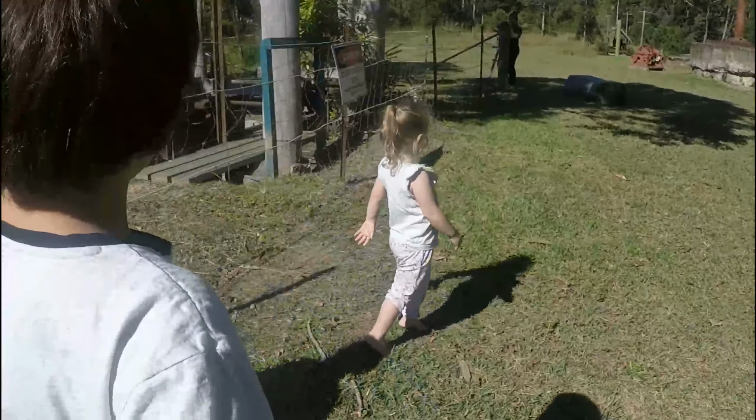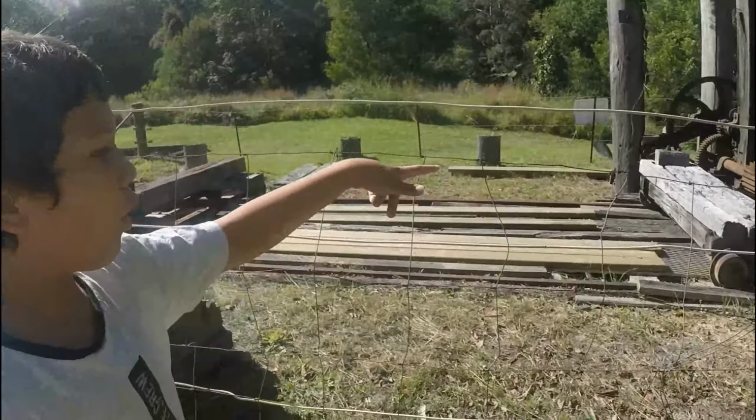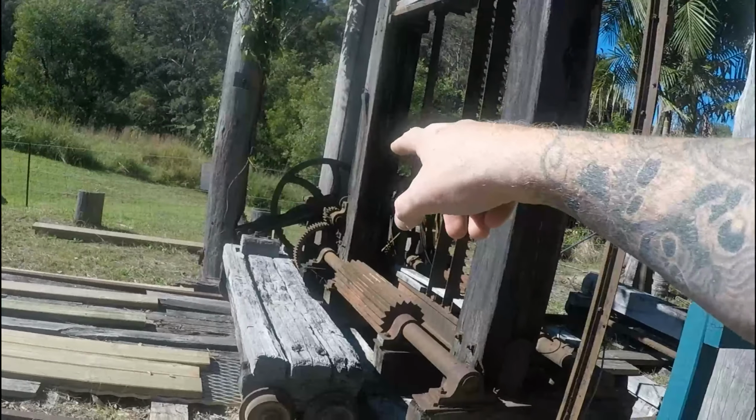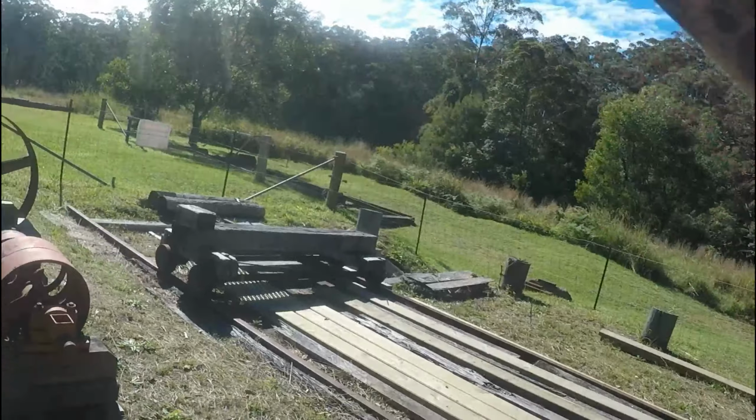Can I show you something? I learned so much. Look, see, there's like little holes in them. Yep. See this bit here? It'd roll that way. Yeah. Which would roll the logs through the saw. Through the saw and then roll it all the way out to get picked up.